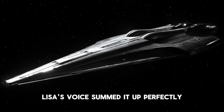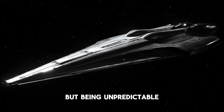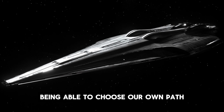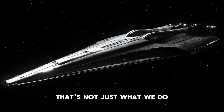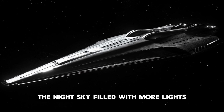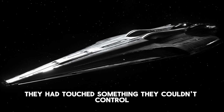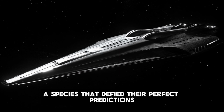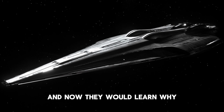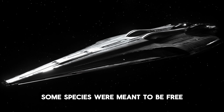Lisa's voice summed it up perfectly. "They think they can change what we are, but being unpredictable, being able to choose our own path, that's not just what we do. It's who we are. And no amount of probability manipulation can change that." The night sky filled with more lights as the architect fleet grew. But Earth didn't back down. They had touched something they couldn't control, encountered a species that defied their perfect predictions, and now they would learn why humans had been left out of their plans. Some species were meant to be free.